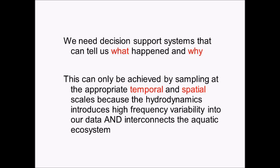So from my perspective, because I worked on hydrodynamics, we really need to get this decision support system on the ecosystem biological side of our sampling house so we can figure out what happened and why. And it's because of the hydrodynamics that we need to do it, if we can, at the highest frequencies we can afford and over regional scales. That's it.